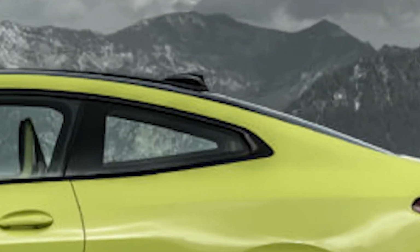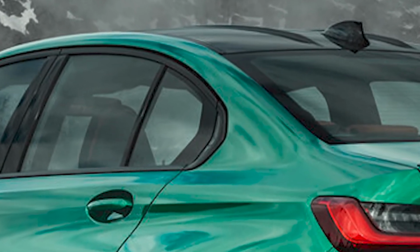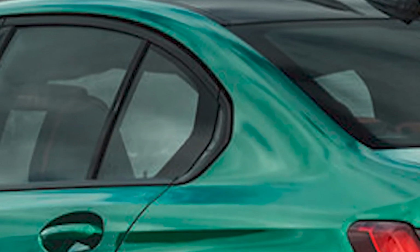Before I got sidetracked, the feature I was actually thinking of was the Hofmeister kink. But luckily, my personal favorite of the two models, and the one that I would buy if I was in the market, the G80 M3 saves the day and keeps the Hofmeister kink.